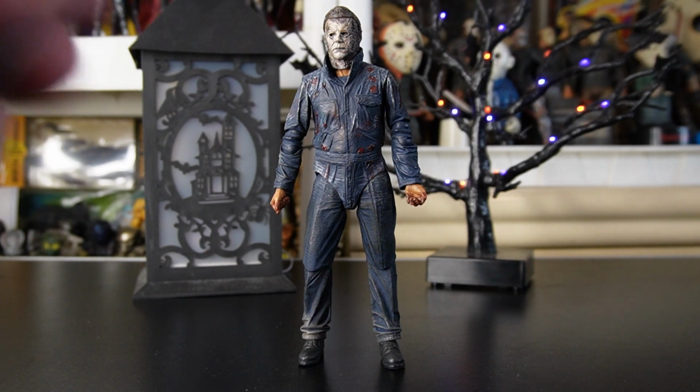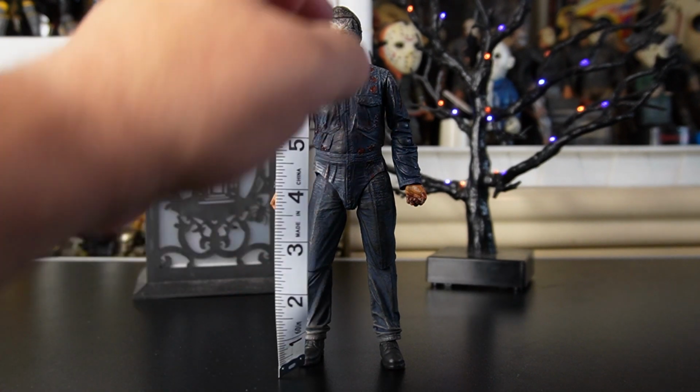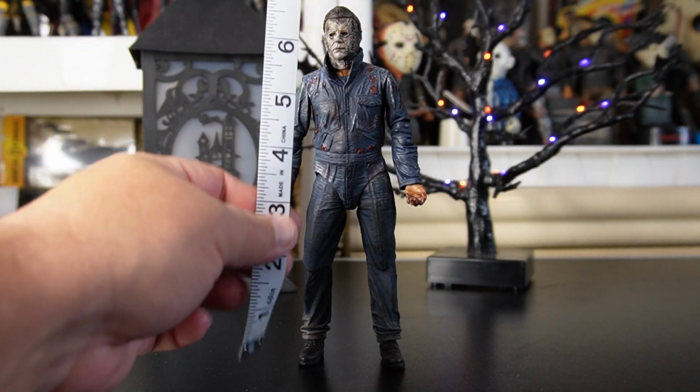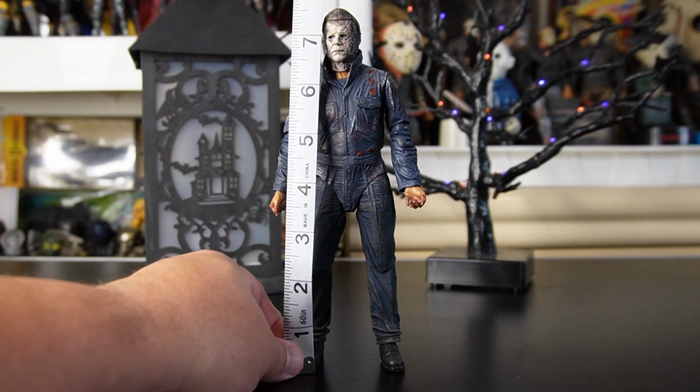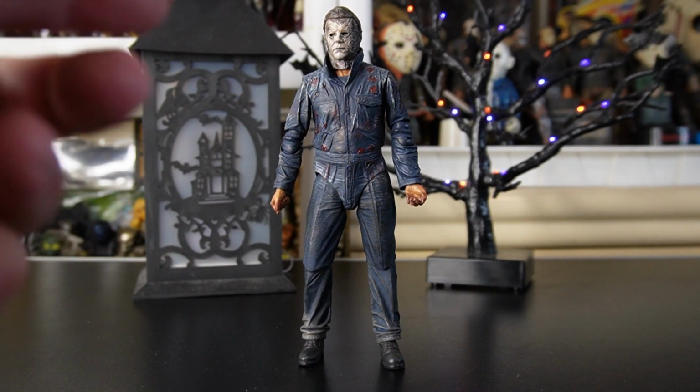All right, folks, first off, tail of the tape. Our Michael is checking in from the bottom of his foot to the very top of his hair slightly below 7 3/4 inches. Yeah, he's pretty big.